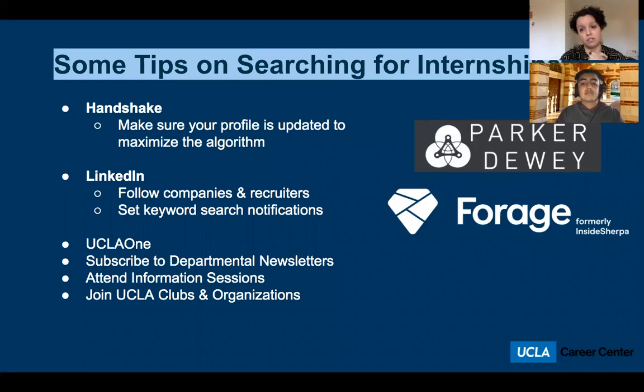Attend information sessions. These were more common pre-COVID, as far as a company physically coming to campus through the Career Center and hosting an information session in our building. But now they're happening remotely and you can find them on Handshake as well. It's a great way to learn, ask questions, and also get some insider info from someone, or more than one person, at the company about what it's like to work there, how to stand out as a candidate, when they hire, and things like that.